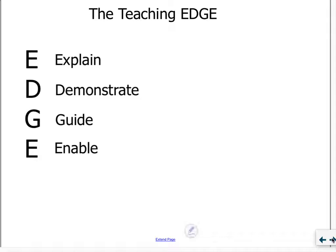So at the forming stage, the person's enthusiastic about something new, but they have a low level of skill. So that's where the instructor would want to do a lot of explaining. Tell the learner exactly what to do and how to do it. It clarifies the subject for the learner.